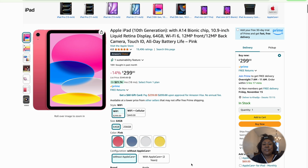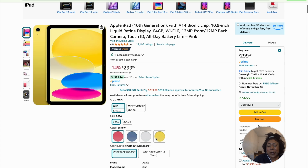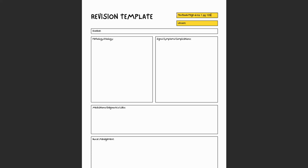iPad or a laptop. More people are pushing utilizing their iPads more, or a tablet. A lot of students are utilizing the iPad for their notes. And if you download anything that I have on my website, like my concept maps for pharmacology or my concept maps for disease processes, you can also write on those. They're editable, so you can write in those or type inside of them on your iPad or laptop.